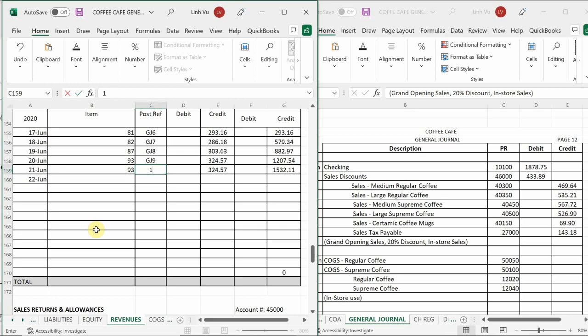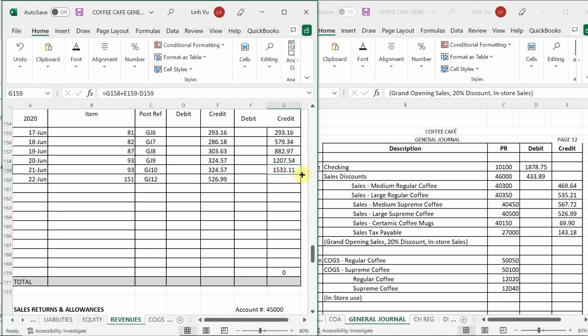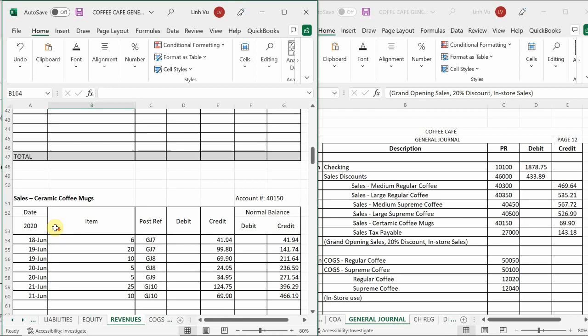And then for the Supreme Large cup, we sold 151 cups. Hold on, I lost my cursor. It was page 10. Okay, so how many cups? 151. And how much was it? 526.99. Okay, giving me a grand total of $2,059.10. Good. Ceramic coffee mugs is next.